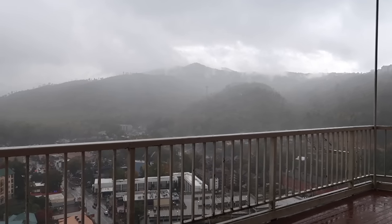Here's the thing about Gatlinburg. There's a lot to do down there on the strip. There's a lot of tourist shops and cute things, but you need to go up. Just started raining. Oh my God, it's leaking, raining in here. Okay, let's get some rain views. Well, it just started raining again.